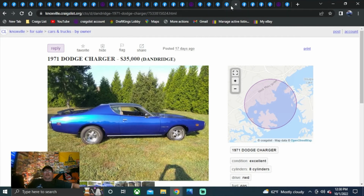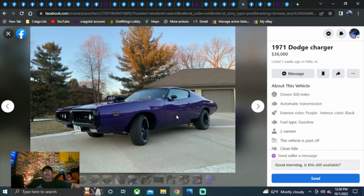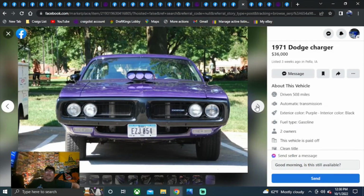Going to be the same car that was on Facebook, on Craigslist. That's 2 duplicates I missed. Again, I apologize. 1971 Dodge Charger, $36,000, listed 3 weeks ago, Iowa. Wasn't sure I was going to get around to it, and I want to do some Challengers next. I'm not sure I'm going to have the time with the stuff that just came up today that I've got to get done, but 1971 Dodge Charger, $36,000, listed 3 weeks ago in Iowa.